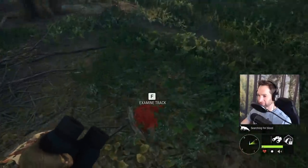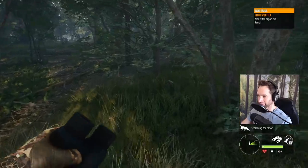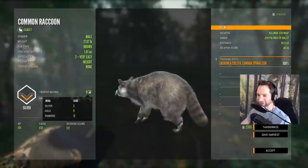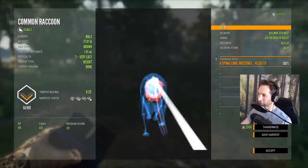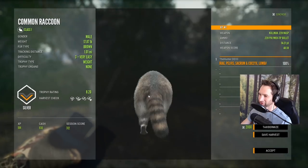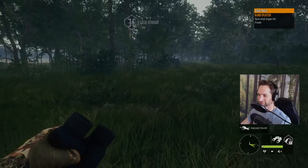Looks like it didn't go very far at all because we did in fact get a non-vital hit right there. And our raccoon is piled up right here and it's going to be an 8.2 silver, just shy of being a gold, but we only hit it one time apparently. I thought I shot twice at it, but apparently the first shot didn't do much. 56 yards out, spinal cord intestine.